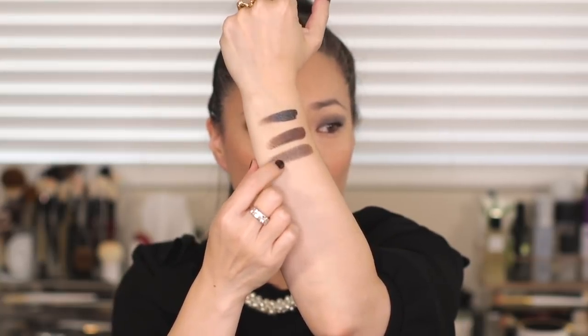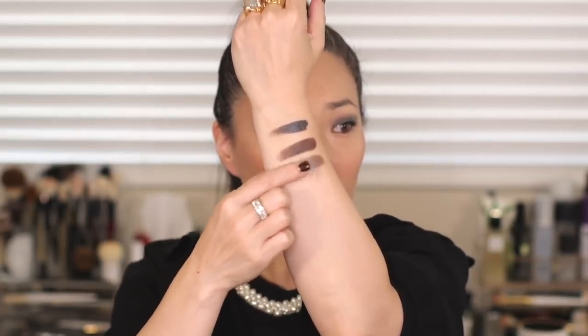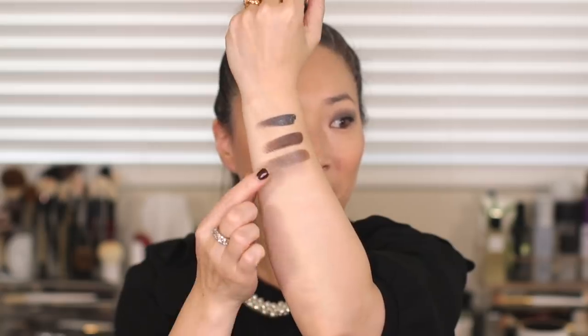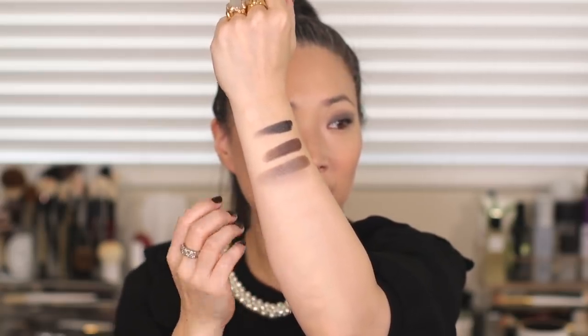And this one just, oh, it just looks like fog on your eyes when you blend it out. I wonder if I can do this a little bit so you can see. Not quite the same effect, but maybe you can see it over here at the tail. It's like the definition of smoke, this color. It's just very, very smoky. So I love this color.